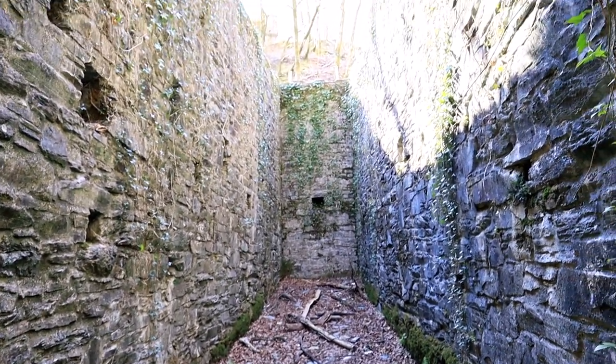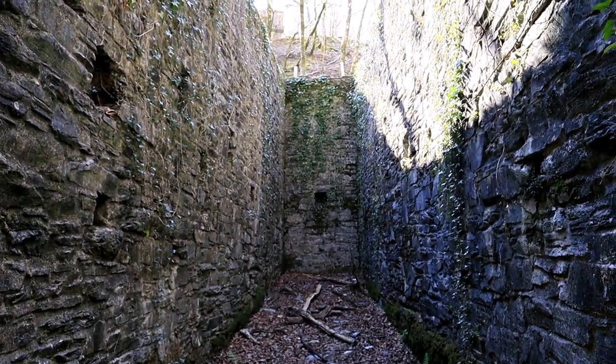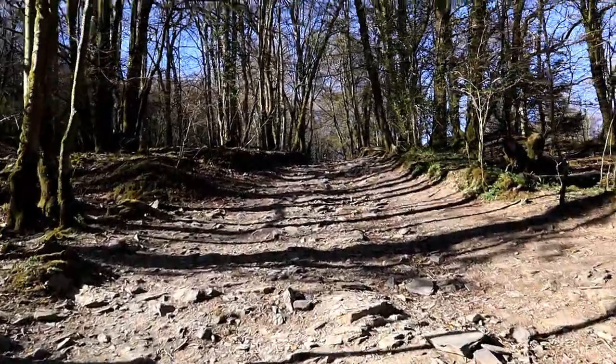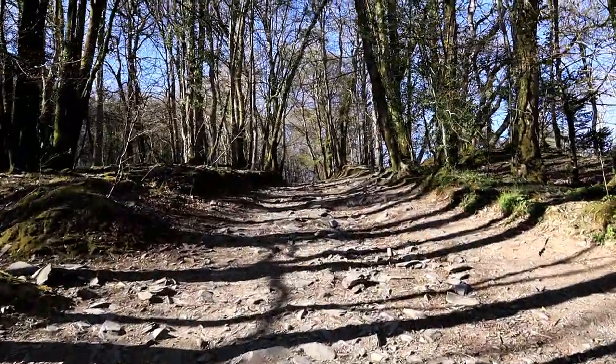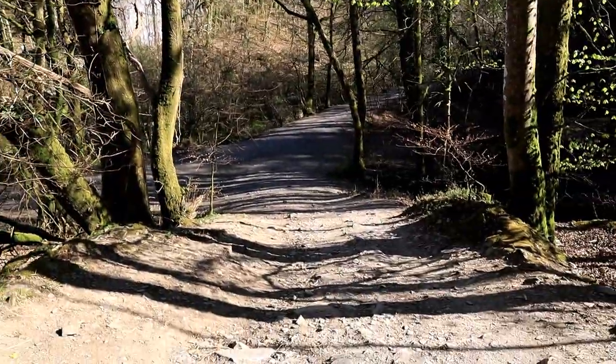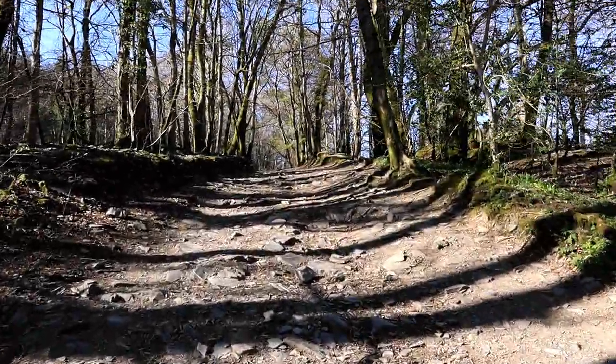Okay, so there is another structure up the top that we're going to look at, so we'll go and have a look at that one too. So we're going up another mining track where the carts used to come down. They used to come down here, go straight down, follow that path there. So we'll go up and have a look at this structure.